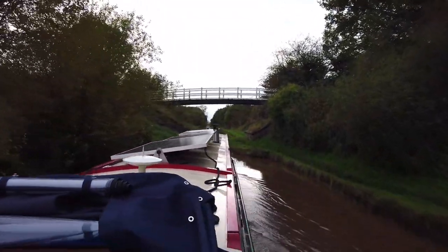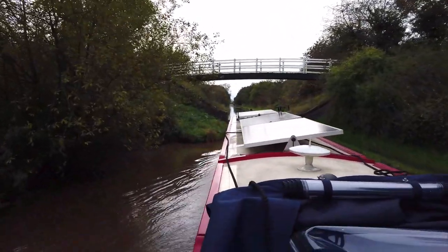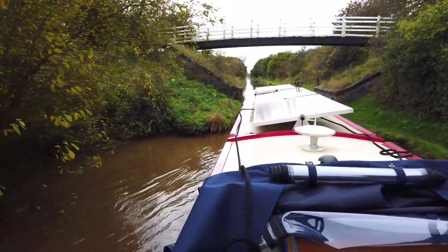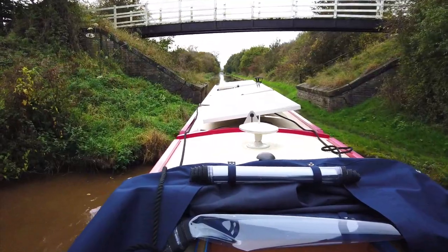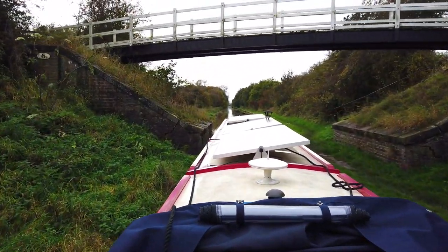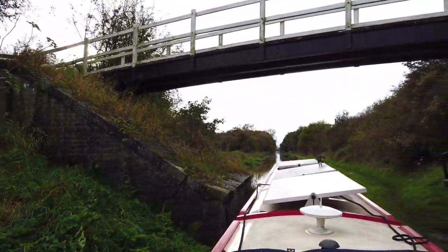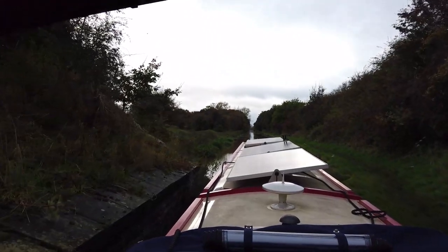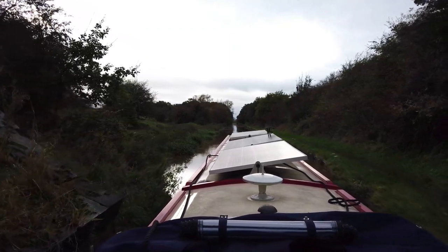This one's a bit of a narrow one, as you can see. And it's a bit high up the left side here, so we just need to avoid it. There we go. Hopefully that should do it. Bridge number 6. You just feel you lose a little bit of steerage when you go through somewhere that's so shallow.